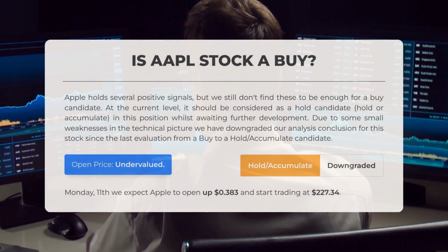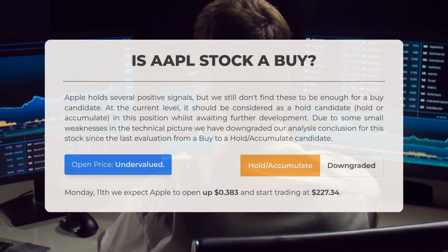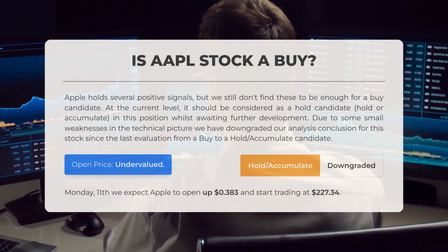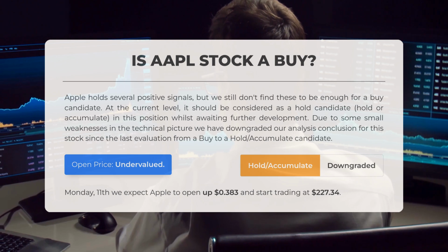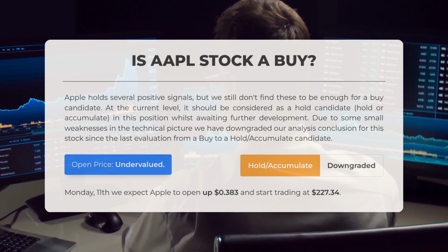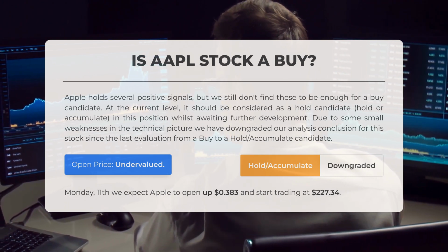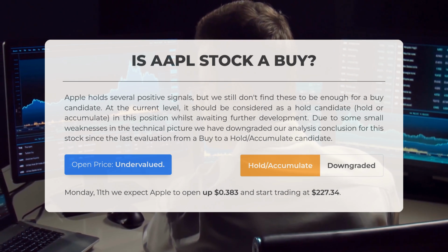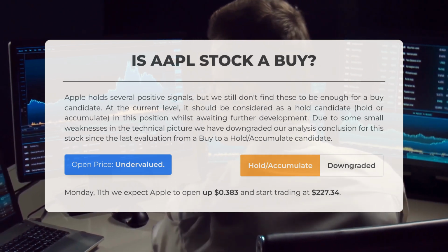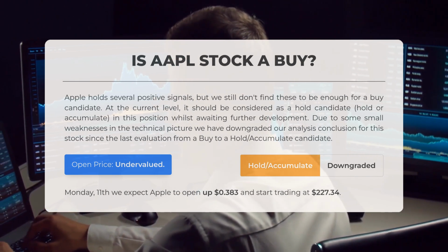Is Apple stock a good buy? Apple displays several positive indicators. However, we do not find these sufficient to classify it as a buy candidate at this time. Currently, it should be viewed as a hold candidate, suggesting that investors may wish to hold or accumulate shares while waiting for further developments. Due to minor weaknesses in the technical analysis, we have revised our recommendation from a buy to a hold or accumulate status since our last evaluation.